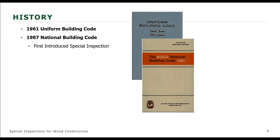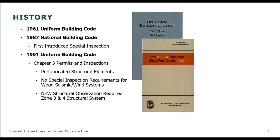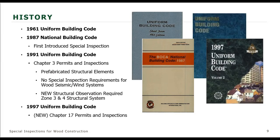And then it wasn't till 1987 that the NBC, National Building Code, which was published by Building Officials and Code Administrators, is where we see language regarding the first introduction of special inspection. But again, as far as wood is concerned, it only covered prefabricated structural elements. Then in the 1991 UBC, there is special inspection related to prefabricated structural elements, in Chapter 3, and no special inspection requirements for wood, seismic and wind systems.